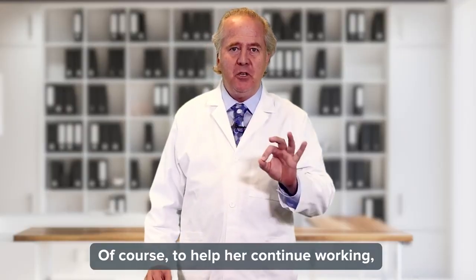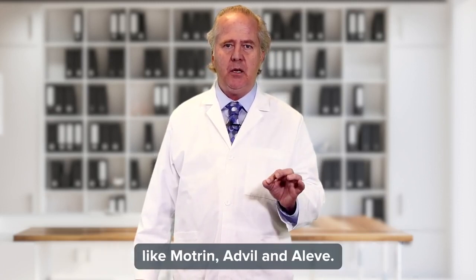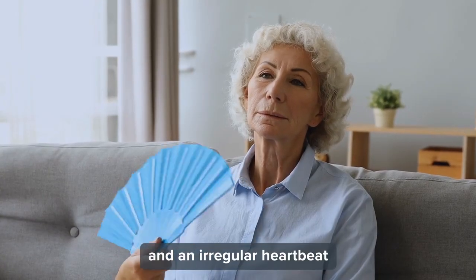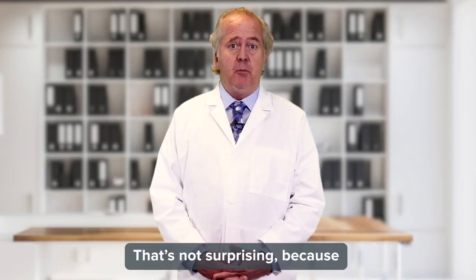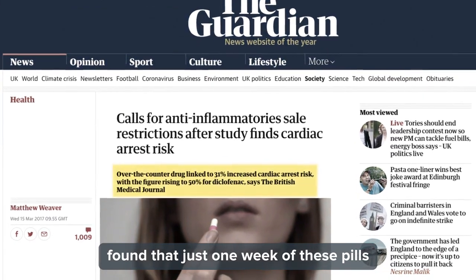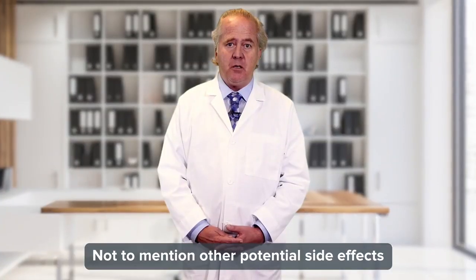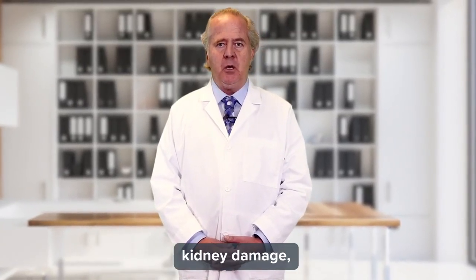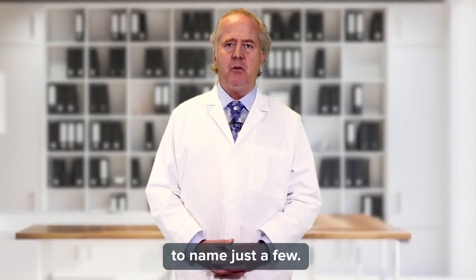Of course, to help her continue working, Sarah was prescribed anti-inflammatories like Motrin, Advil, and Aleve. Unfortunately, these pills led to a spike in blood pressure and an irregular heartbeat that almost put her in the hospital. That's not surprising, because a recent study in the British Medical Journal found that just 1 week of these pills can increase the risk of cardiac arrest by up to 50%, not to mention other potential side effects that include gastrointestinal bleeding, kidney damage, stroke, hearing loss, and breathing difficulties, to name just a few.